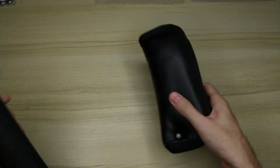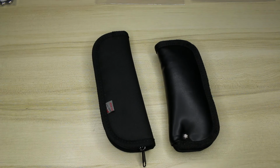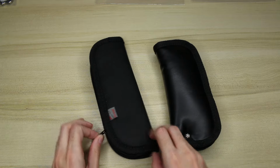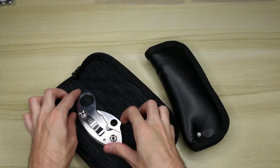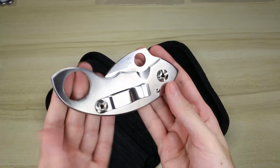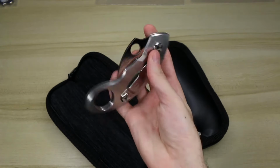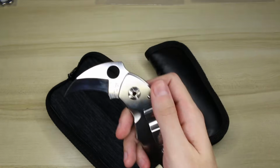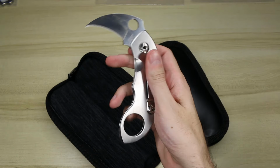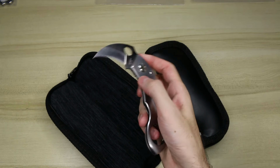Okay, so now we're getting into some of the more used knives that I picked up. I am a big fan of discontinued knives, and Blade Show is a great place for that. I got this old school Spyderco Karambit. This is actually one of their collector series, number 27. That's been discontinued for a long time.